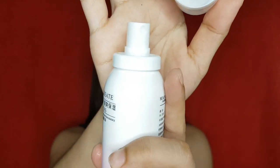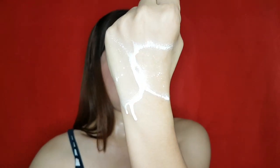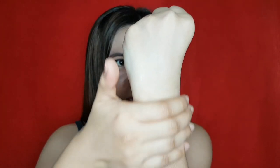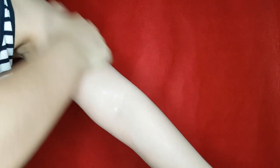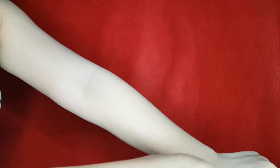Pero ayan, when you open it, ayan yung spray niya. So, may instant whitening effect daw itong product na to. So, let's see. So, ayan yung consistency niya guys. Medyo runny. Actually, sobrang lightweight lang niya. Wow! So, I can see na may instant brightening effect na siya. Lightweight lang niya, para lang siyang water. Ang baho niya guys, promise.